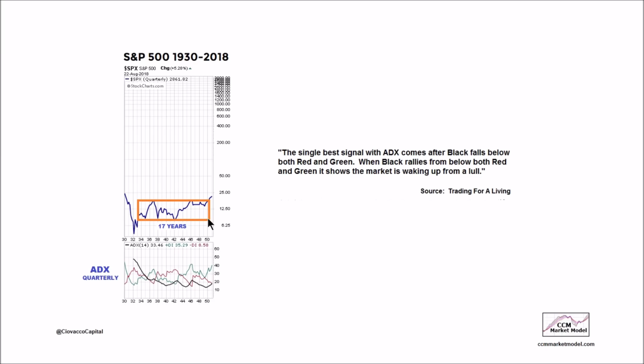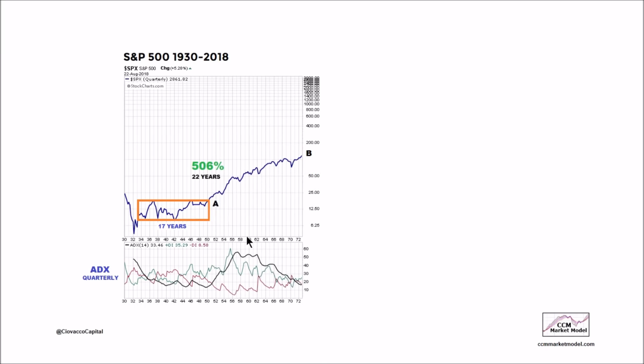What happened next after black ADX started to rise from low levels and price was able to break out of the orange consolidation box? The answer is good things happen for a long period of time. Harder markets are followed by easier markets. After breaking out from the top of the box, the additional gain from the top of the box to point B here was 506%, and the secular move lasted 22 years.